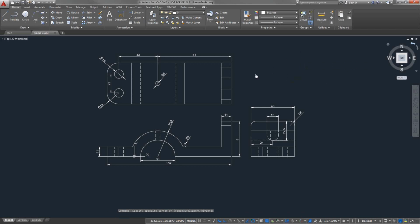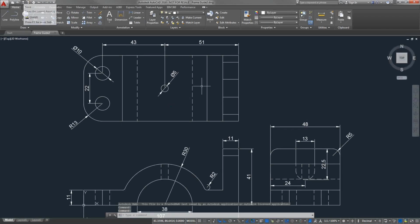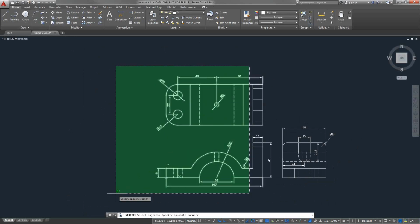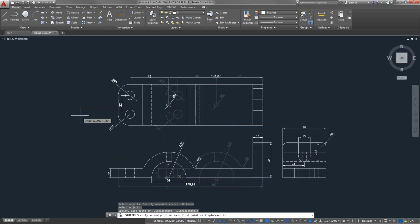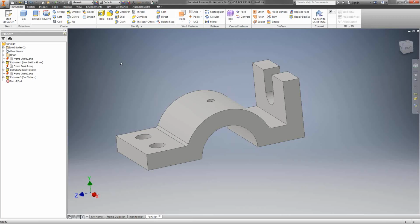Oh, hold on a second. Let's get frame guide 2. Make sure you have the right file open. So I'm going to do the same thing. Just going to stretch it, maybe 20 more or 30. Okay, we'll save that. Now when I go back to Inventor, I want you to notice something.